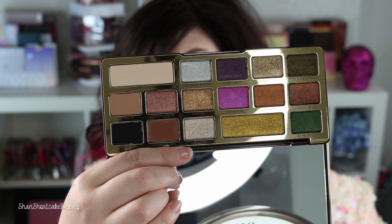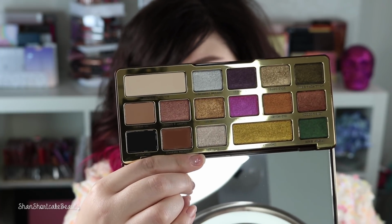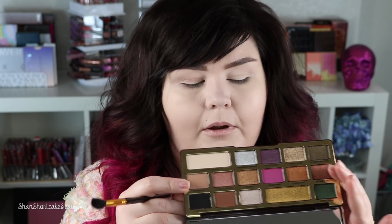So I'm really impressed with the formula of both the mattes and the shimmers in this palette upon swatching, and it smells amazing. So we're just going to jump in. I think I'm going to use So Bougie, but we're going to go with this guy right here and put that in the crease just to start. This is So Bougie. I'm just going to buff that into the crease. I don't think we're going to do anything too crazy today, but we'll see.